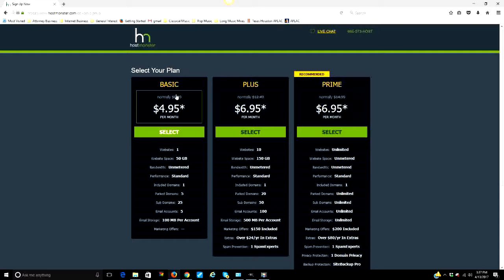I would not, because there are all kinds of limits as to website space and bandwidth, included domains. There's the Plus account, which still has limitations. You're limited to 10 websites. I would go with Prime, which gives you unlimited websites. Now, the $6.95 a month for that is also the per month price for 36 months up front.